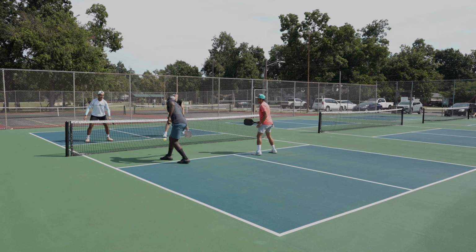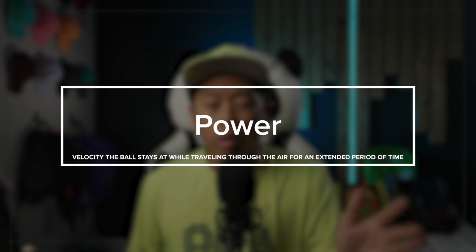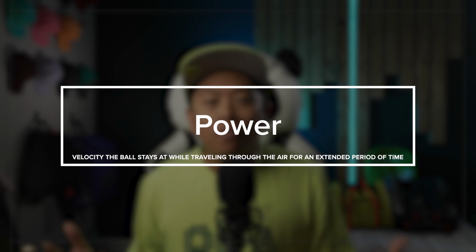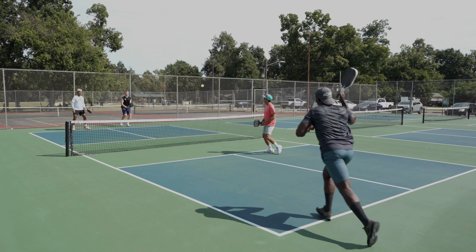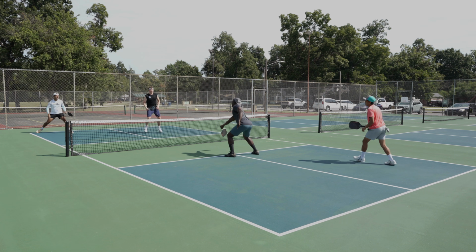the paddle face. In comparison, power refers to the velocity the ball stays at while traveling through the air for an extended period of time. Think about how fast the ball is still flying through the air across the length of the court or a longer distance. Shots to help you better visualize this are serves, returns, drives, swing volleys, roll volleys, and overheads.